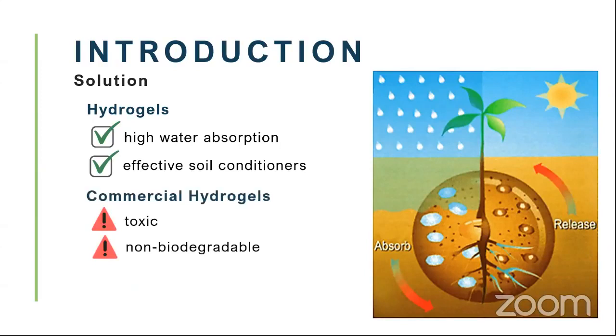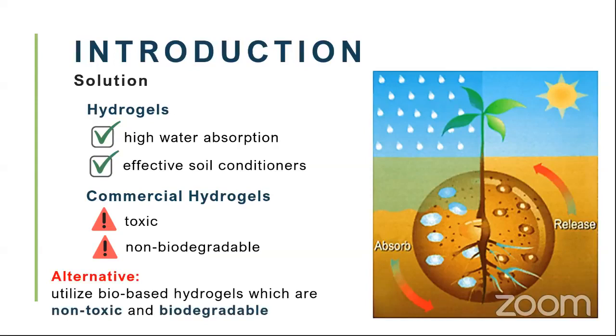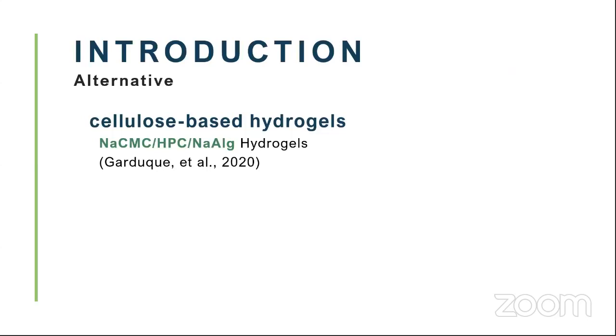Now, there are existing commercial hydrogels out there, but they are essentially synthetic or made using petroleum-based polymers. So they could release toxic components when subject to environmental degradation. And because they are synthetic, they are non-biodegradable, so disposal can be an issue. The solution is to utilize bio-based hydrogels, which are non-toxic and biodegradable. For this particular study, we will focus on the cellulose-based hydrogels that we developed back in 2019 with my undergraduate students. It says here it's 2020 because it was published a year after.